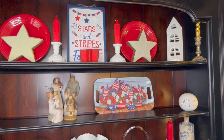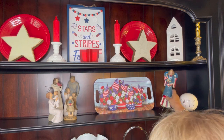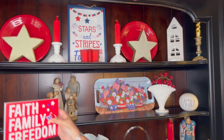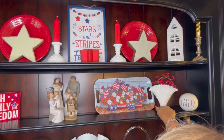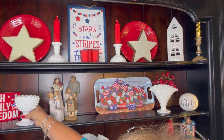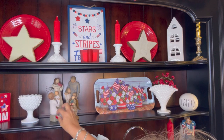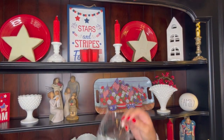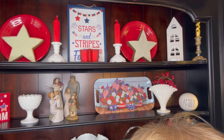So let's see. I have this little Patriotic lady here left over. I think maybe, no, since I have them, I think I'd rather her go down the next shelf. So let's see. Okay, I have a faith, family, and freedom sign. Let's put that there. And you can see I put this little dish over here. So how about if we offset that dish with another little milk glass dish. And okie dokie, I have a bunch of these little stars here. I think I'll just add some stars to this.